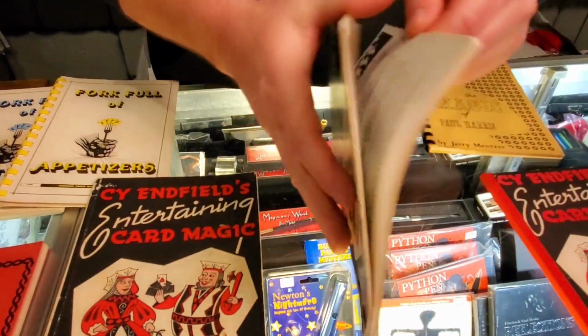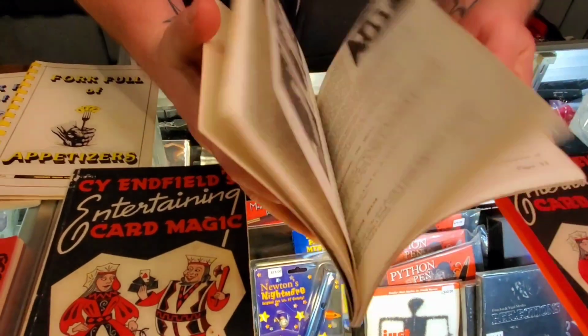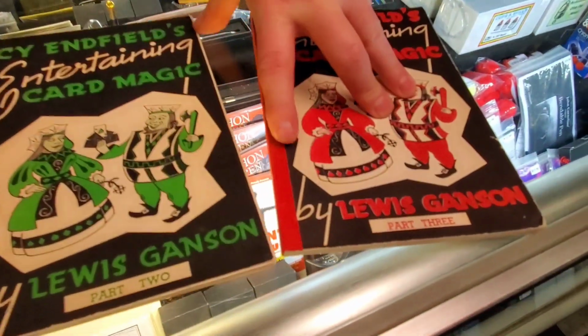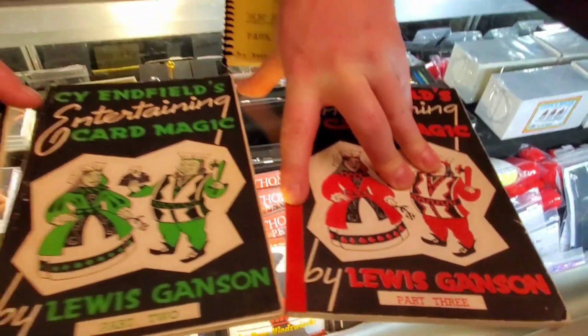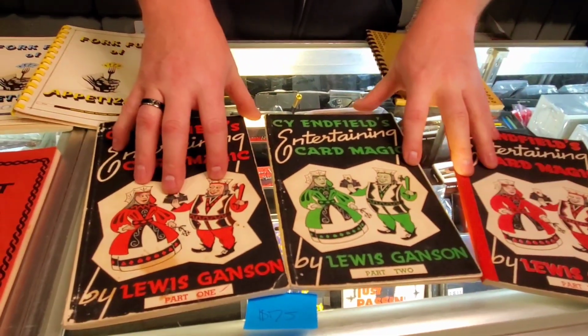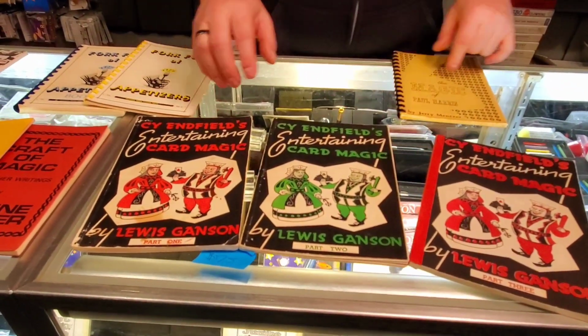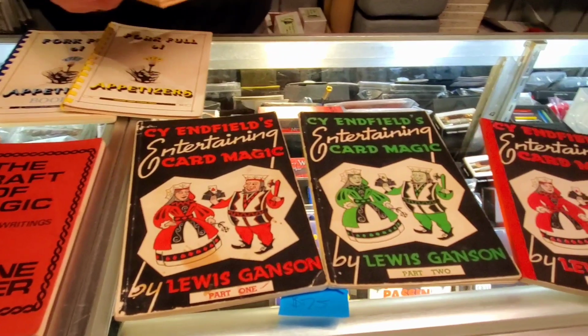And the last time we showed these, I think we actually had 75 for 1 and 2, and we were going to do 100 for all 3, and John said go ahead and mark them down to 75 for the whole set. So it's a really good deal, guys, if you like Louis Ganson books, especially. And these are pretty hard to find. You don't see them very often.